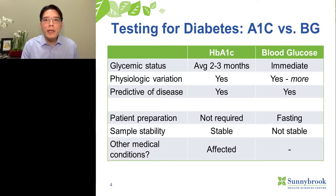So diabetes, of course, has been defined by blood sugar levels, and blood sugar is the standard because this is what is measured and what the body has difficulty controlling when there is diabetes. And so that has been the mainstay of testing. Now, A1C has come on board over the past little while, and it's a more indirect way of measuring blood sugar. And so here are some of the differences between A1C and blood glucose measurement.